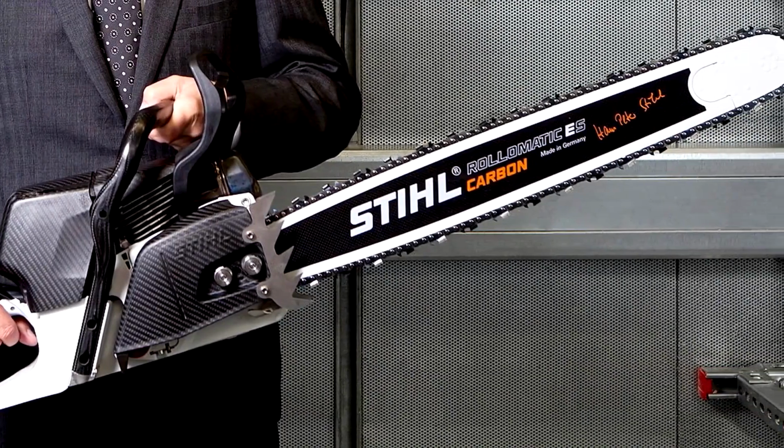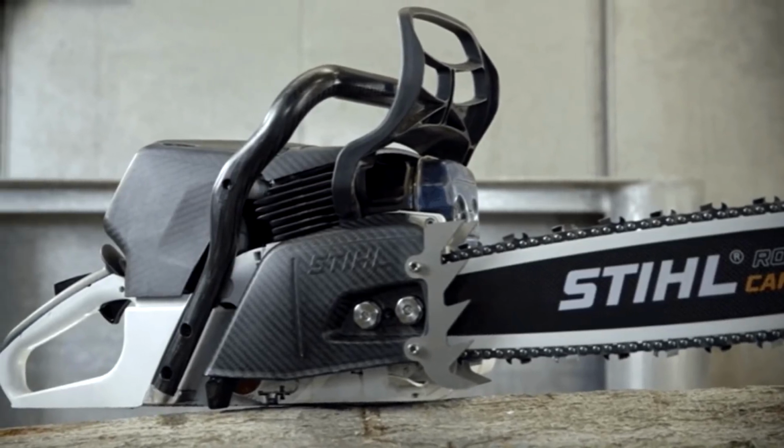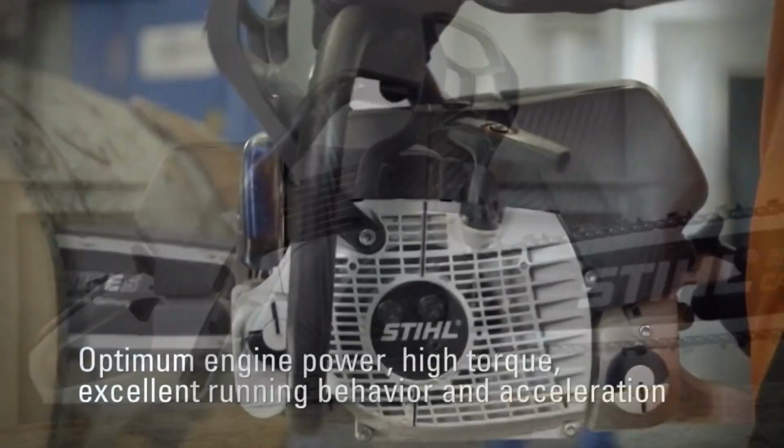In addition, the company has finalized the cutting body. The tire has got several new carbon fiber parts and a carbon guide rail in particular.